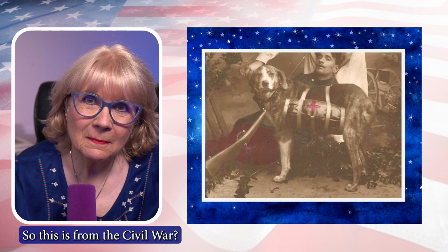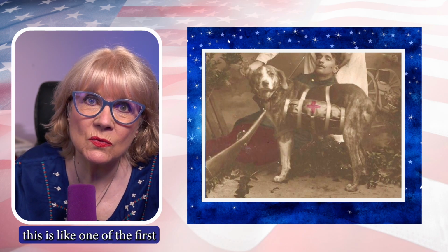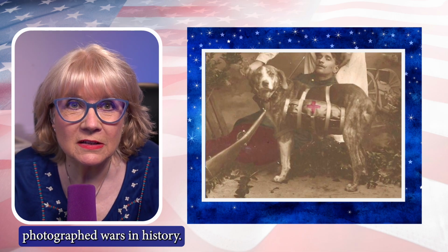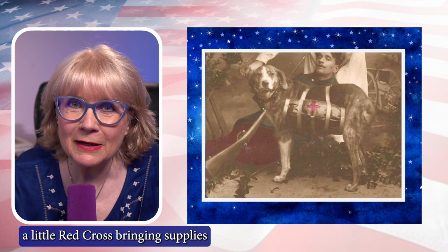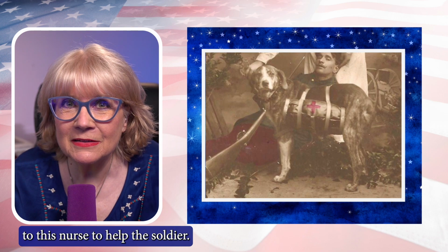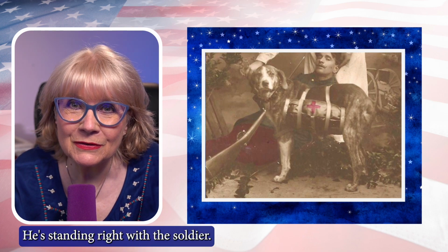So this is from the Civil War. Sorry. So back then, photography was brand new. So to have pictures, this is like one of the first photographed wars in history. And this dog, as you can see, it's a little Red Cross bringing supplies to this nurse to help this soldier. He's standing right with the soldier.